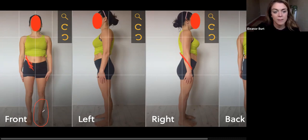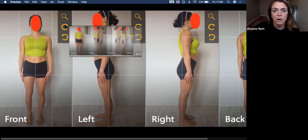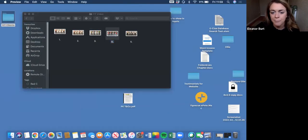So I think for me, I would be looking to see what happens when we woke up her left foot a bit differently and see if that created more stability through the left leg so that the right hand side could switch off. Number 4.